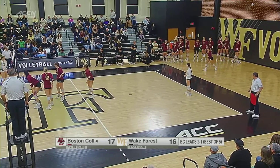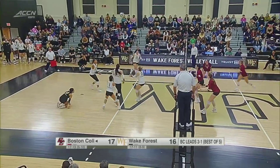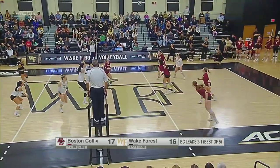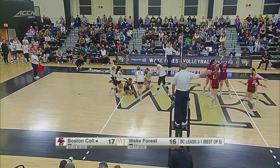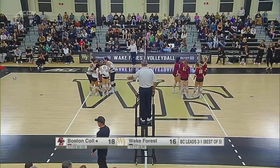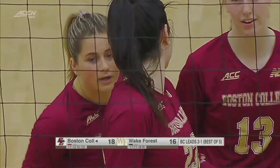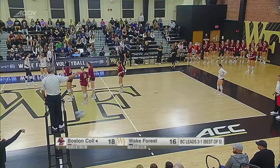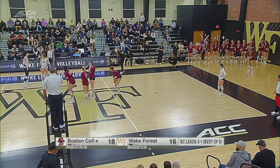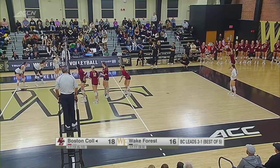Grace Penn to serve. The dig by Farrell. Wake Forest gets it over. Up for Haggerty. There's that touch over. The body control that she has displayed a few times on a touch like that. It's really the first one she's gotten to fall for a point. The Midas touch, you might say. Boston College up 2.